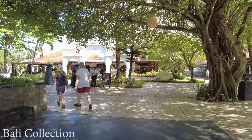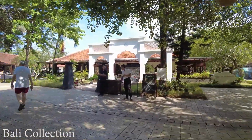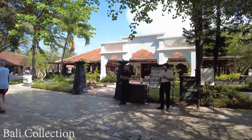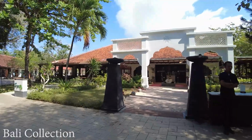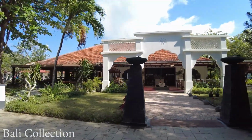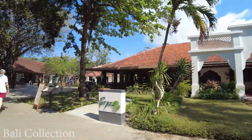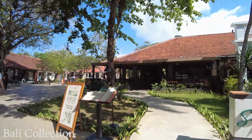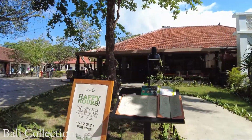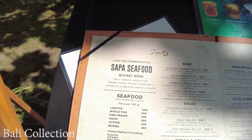And here in the front, this is the Royal Kitchen. They have an Indian restaurant. Not really busy by this time. But if you like Indian food, you have an option here. And next to it, we have, what's this? Sapa Seafood and Grill. This is the menu, guys. Let's have a look. I hope you can see it.